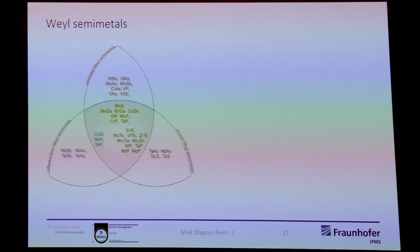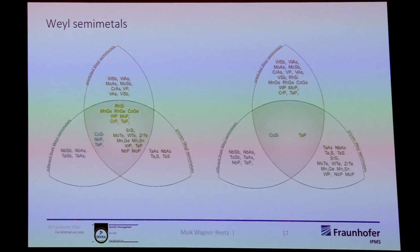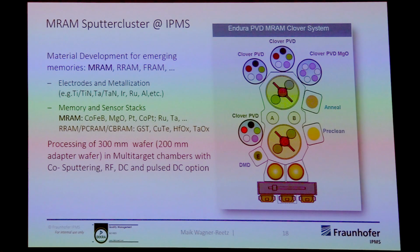For example, growing big single crystals and cutting platelets is very hard work, like we have seen in Kevin's talk, but it's not CMOS compatible at all. So what results is that there are only 2 candidates left out of these, cobalt silicon and tantalum phosphide. One possibility to grow these is by PVD, by sputtering.